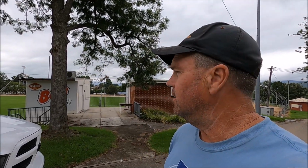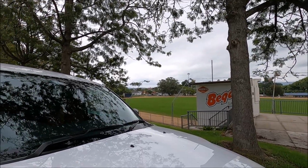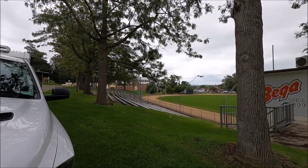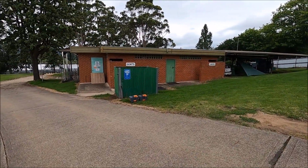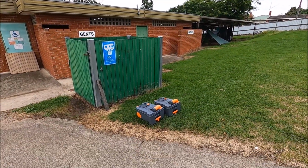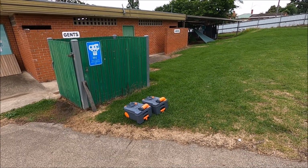It's located off Upper Street here at the showground. Basically you just drive in to the entrance of the showground over there off Upper Street. You just travel up past all the old historic buildings down here, and it's located just here. All too easy. So yeah, very handy. Not only have we got water here at Bega, but we've also got a public dump spot here at the showground.